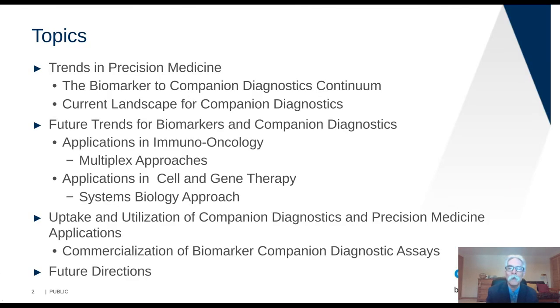What I'll be covering today is indicated here on my first slide. I'll provide a little bit of background on some of the key trends in precision medicine. This whole idea of discovery of a biomarker, qualifying it, moving it through the development pathway, and where appropriate, developing it as a companion diagnostic. I'll talk about the current landscape in companion diagnostics.